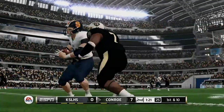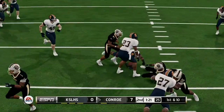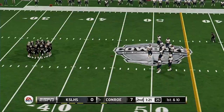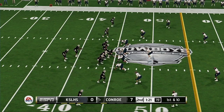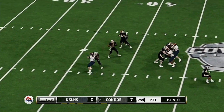Both defenses really played well so far. Well, up to this point, both defenses have dominated this football game. We'll see if they can hold on to that mentality the rest of the way. They coughed up the pigskin the last time they had the ball. Let's see if they can hold on to it this time. Anytime you give the ball away, it's a disappointment. So these guys want to show that they can hang on to it.